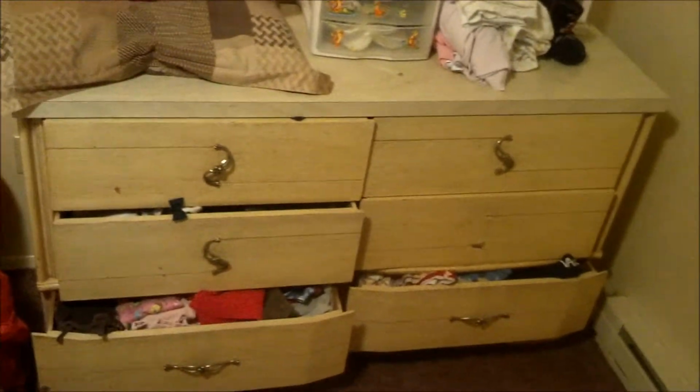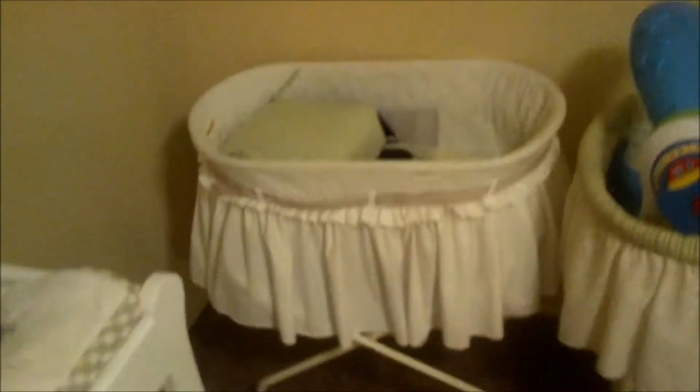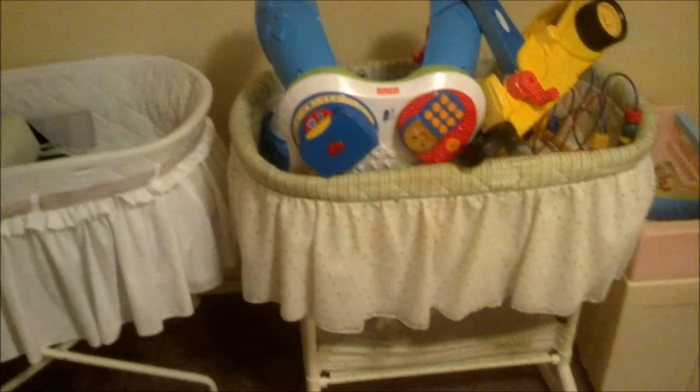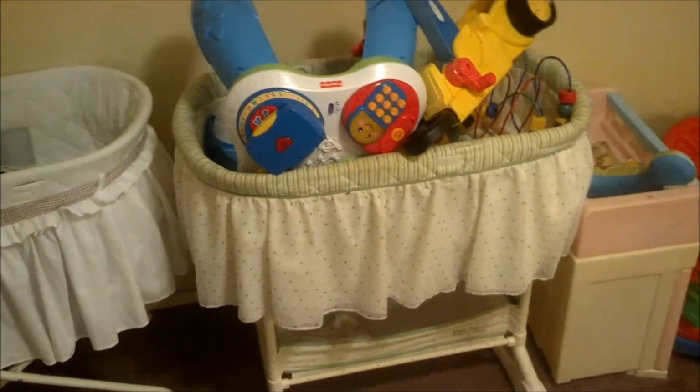There's the dresser, cram-packed with both kids' clothes. Yeah, it needs to be organized. There is a changing table right there. Bassinet that we need to get rid of, actually two bassinets, because he's no longer sleeping in the bassinet, he's sleeping in the crib. There's some of the kids' toys. Bouncer type thing for Eli there. Nightstand. More toys. Some of her clothes hung up there.